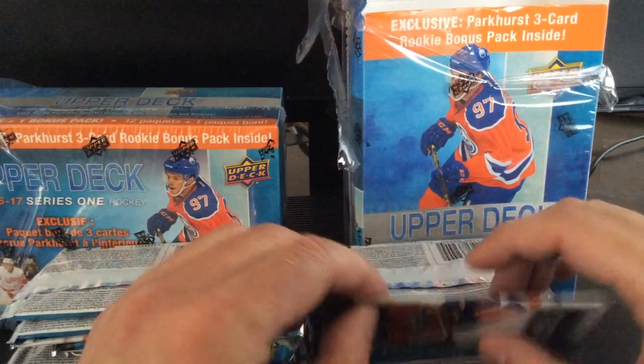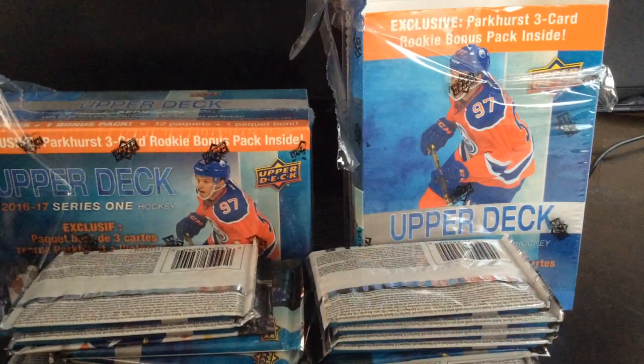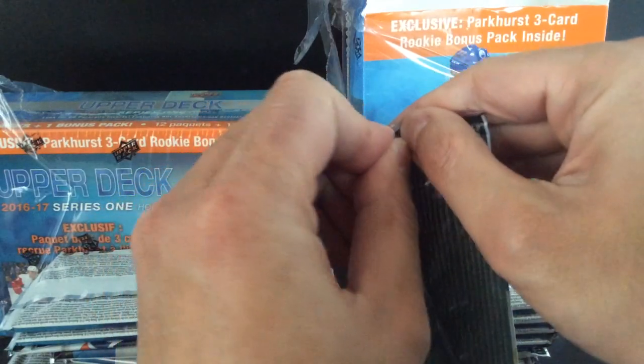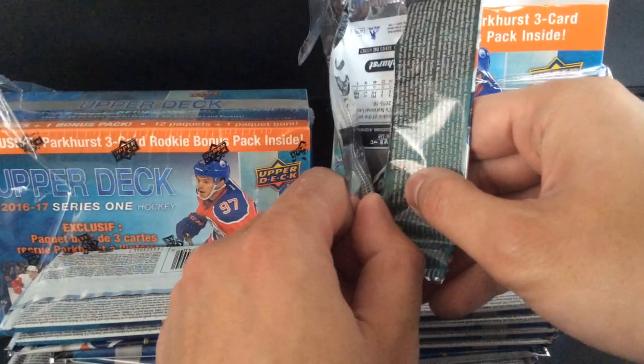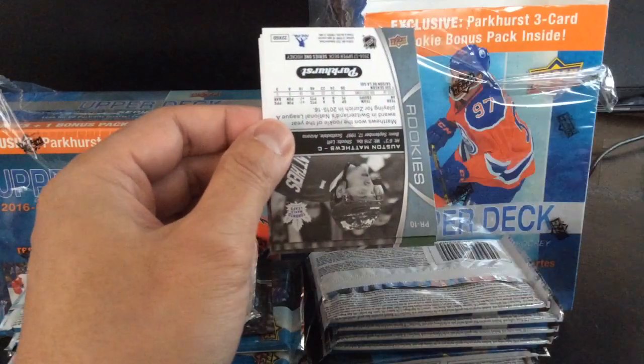I'll start and end with the Parkhurst bonus pack. It's only a 10 card set, and three of them were Austin Matthews or Maple Leafs, which is a good thing. So let's see what we get this time. I didn't get any last time, although I did get Chucky.